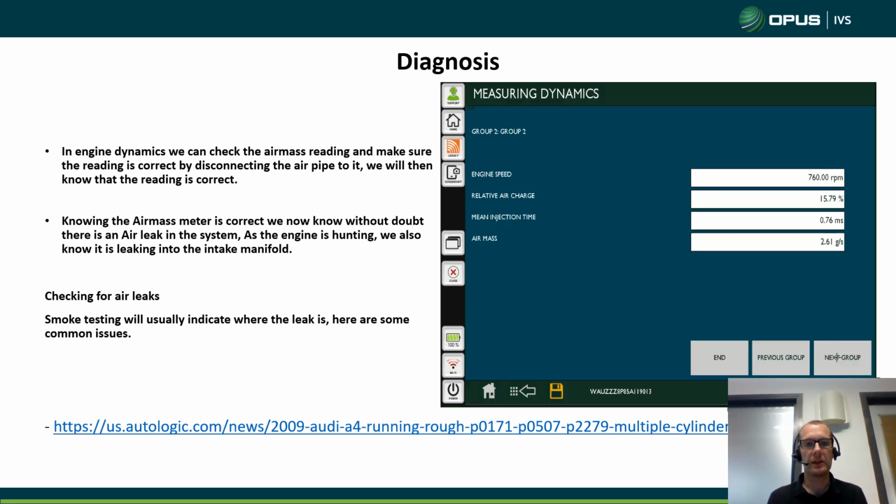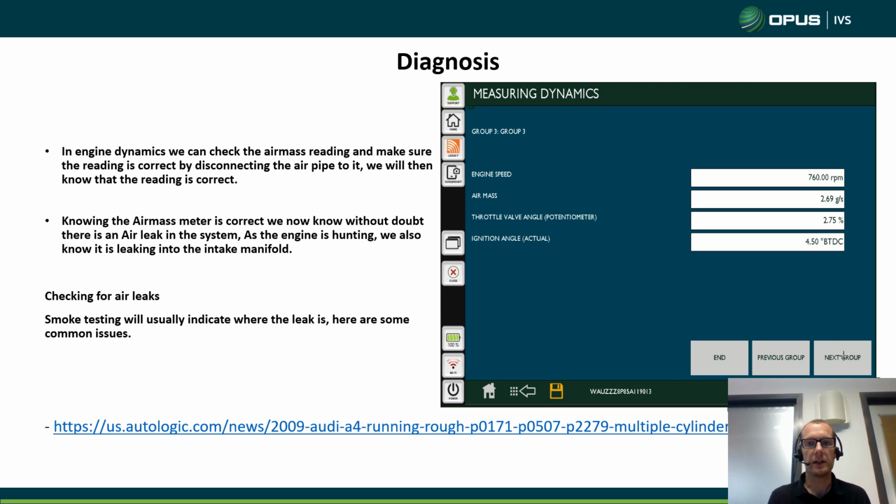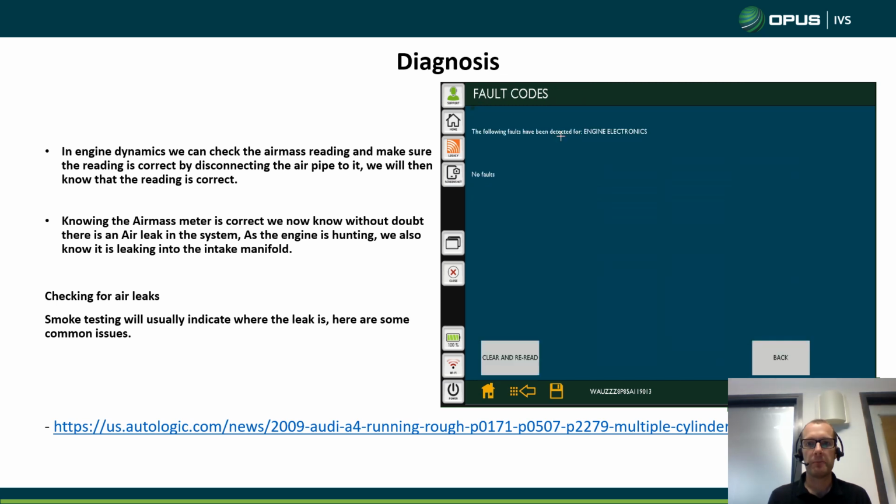At the bottom here, checking for air leaks, there's a link here that you can see in the blue. This is an excellent bit of work that Audi did on breather system checks, the crankcase ventilation system. It goes into massive detail in the actual link that will take you to. But what I've done in the next slides is have a look at it in more detail. It's not in the next slide, I don't think. It's in the one next to that.